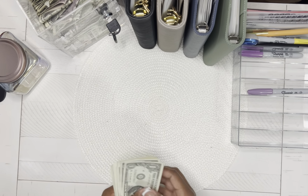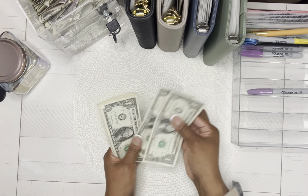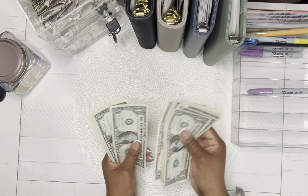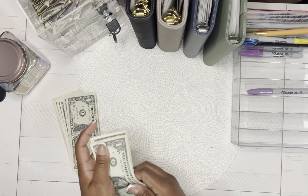All right, so let's go ahead and put our $1 bills into our $1 and $5 savings box. We have 1, 2, 3, 4, 5, 6, 7, 8, 9, 10, 11, 12, 13, 14, 15, 16, 17, $18 going in. That's exciting.